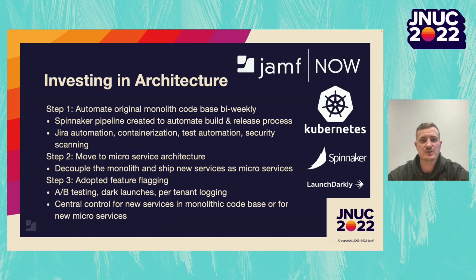One of the biggest game changers was introducing feature flags. This allowed us to roll out features selectively and receive feedback before making it generally available. This also allowed us to perform A/B testing of UI enhancements or dynamically change logging level on a per-tenant basis.